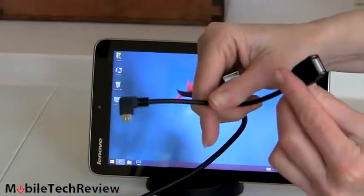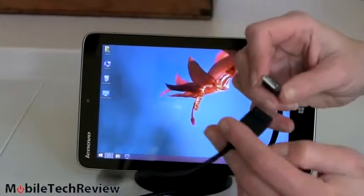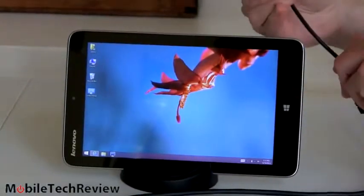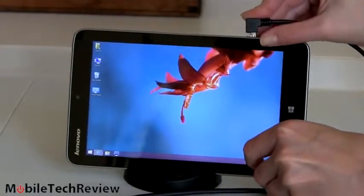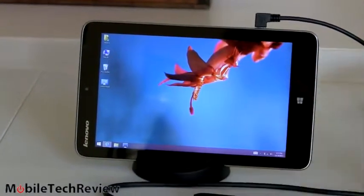USB host on-the-go adapter, the kind that I wish they would include in the box because a lot of people probably won't know how to hunt one of these down. But anyway, this is what you need to use USB peripherals with this device. Plug the hard drive into that, and then plug this into the USB port up top. Hard drive will spin up.